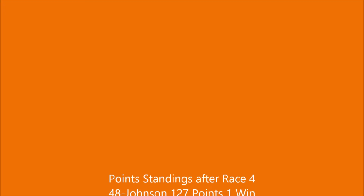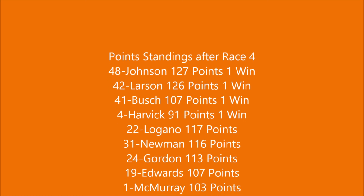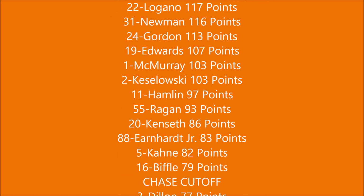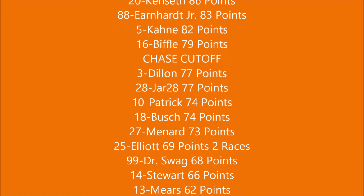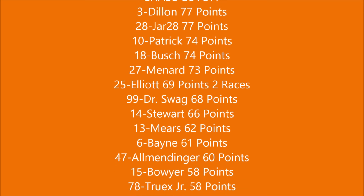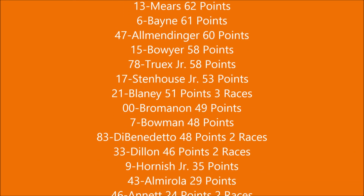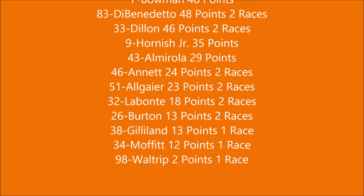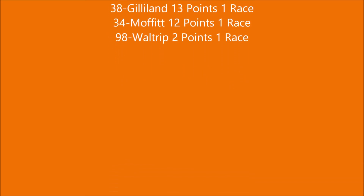And here are your point standings after race 4. You guys can read them. As you can see there, it'll show the chase cutoff in a minute here. And yep, there it is right after Biffle. Dillon is the first guy out. You guys can pause at any moment to see who you want to see. And if it doesn't say how many races, they've run the complete schedule. So Almirola and Hornish are just having really bad races. And of course the guys at the bottom there, you're not going to see in too many races.